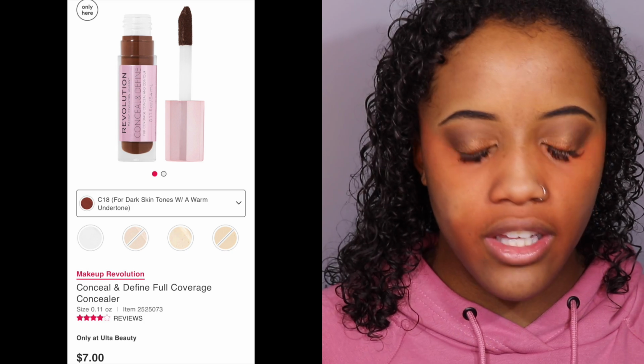For a contour, I'm just going to use this Revolution Conceal and Define in the color C18, and I actually want to try this in the regular shade because it's so super pigmented. You'll see how far these 3 dots go. It's kind of crazy. Now that I'm reaching for my brushes, I realize I have some high-end brushes, but I really tend to reach more for the drugstore ones, and this is just a Real Techniques contour brush.